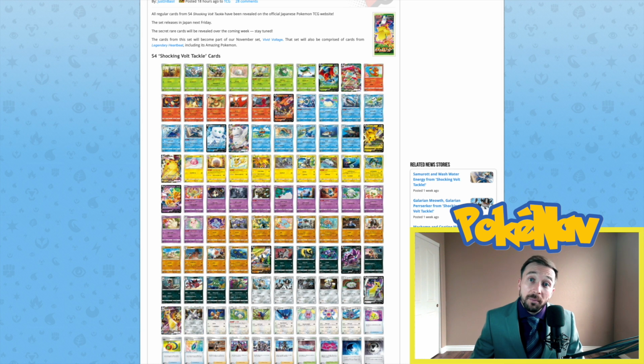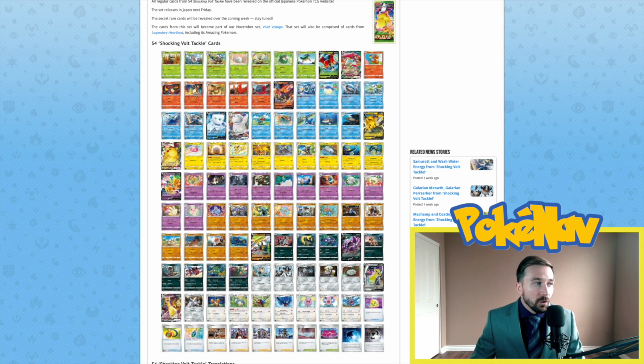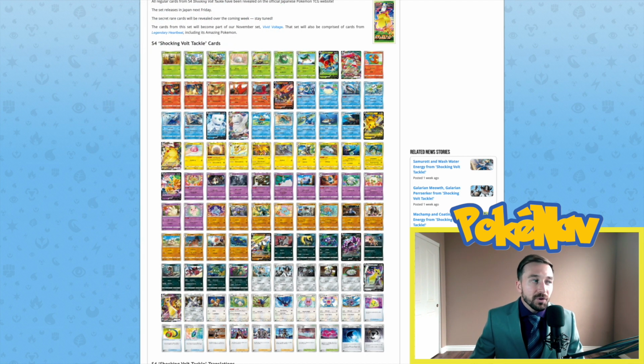As I said before, some of the cards from this set are also going to be in Champion's Path. So you may see some taken out, you may see some added to it when it actually gets into its Vivid Voltage version of Shocking Volt Tackle. But some of the ones to highlight here, as we've talked about before, we've got Leon's Charizard. It would be really, really cool, in my opinion, if they actually titled it that. It would be a major throwback to the old Gym Heroes and Gym Challenge days. Don't know if it'll exactly be that way, but we've got the Pikachu V.